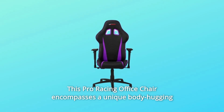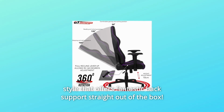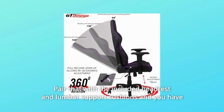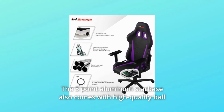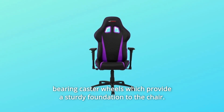This pro racing office chair encompasses a unique body-hugging style that offers fantastic back support straight out of the box. Pair that with the included headrest and lumbar support cushions and you have a chair that provides maximum support. The 5-point aluminum starbase also comes with high-quality ball-bearing caster wheels which provide a sturdy foundation to the chair.